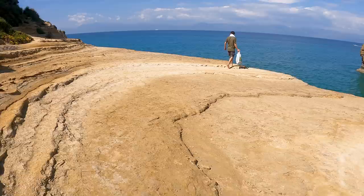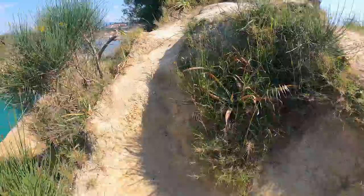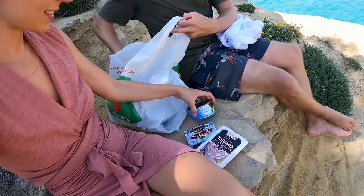For now though, we're walking a couple of hundred meters away to these beautiful cliffs. We're trying to find a nice flat surface to have our picnic. But to be honest, it feels like I'm on a cross-country expedition. Oh my gosh, it's so high. It's like straight down. Are we gonna eat all this?